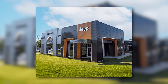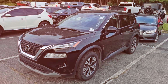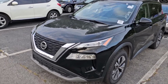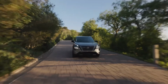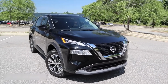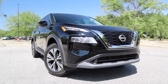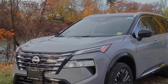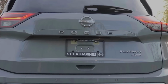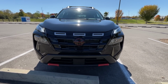However, Jeep is not the only brand facing major inventory problems. Nissan Rogue. For years, the Nissan Rogue was one of the best-selling compact sport utility vehicles in the country. It was known for its reliable performance, fuel efficiency, and family-friendly features, making it an appealing choice for thousands of buyers. Nissan had a formula that worked: provide a practical, spacious, and affordable crossover that checked all the right boxes for budget-conscious consumers. The current generation Nissan Rogue still offers many of the same perks that made it popular.